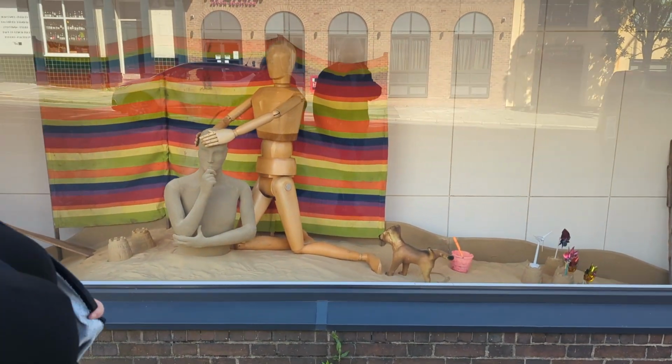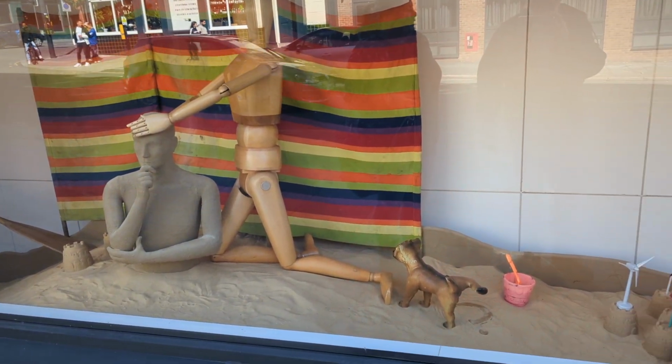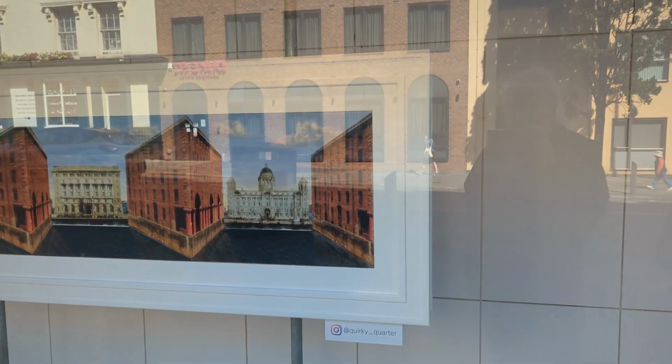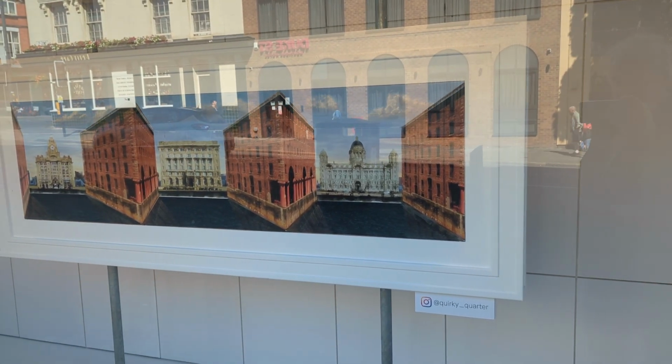Interesting street art thing going on here. And a dog having a pee, yeah. On a question mark, isn't it? This one caught my eye a little bit because it's very quirky how it works. Watch that. Quirky because it's quirky quarter, but watch that.